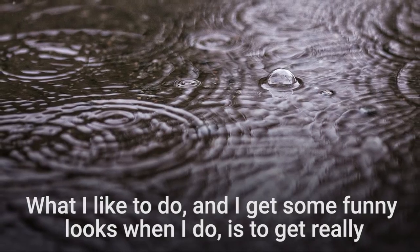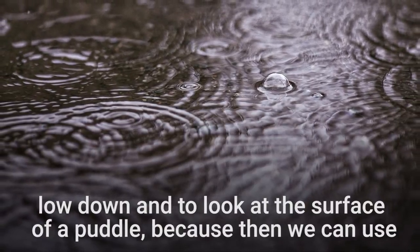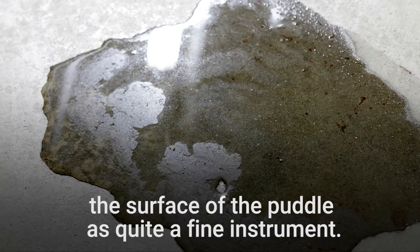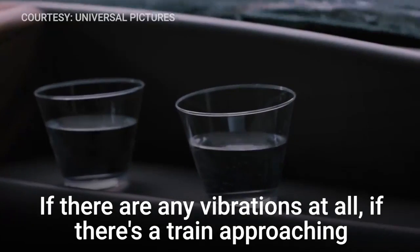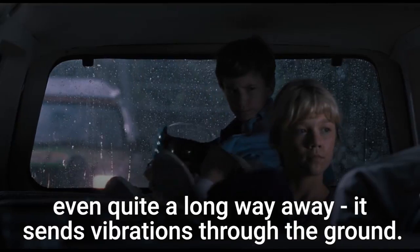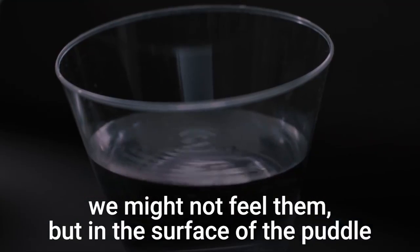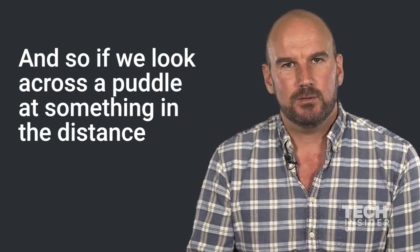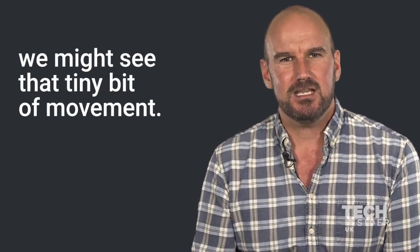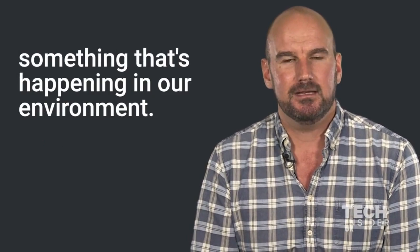What I like to do, and I get some funny looks when I do it, is to get really low down and to look at the surface of a puddle, because then we can use the surface of the puddle as quite a fine instrument. If there are any vibrations at all, if there's a train approaching, even quite a long way away, it sends vibrations through the ground. We might not feel them, but in the surface of the puddle, we get a little bit of movement. And so if we look across a puddle at something in the distance, we might see that tiny bit of movement. And that's a clue to something that might be approaching, something that's happening in our environment.